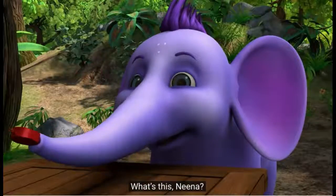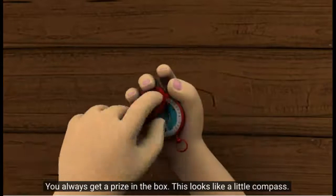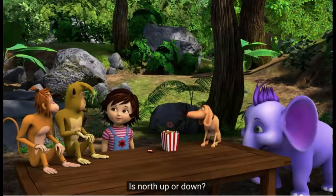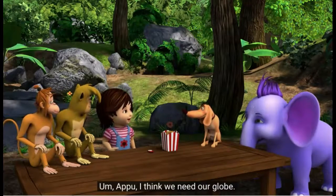What's this, Nina? You always get a prize in the box. This looks like a little compass. What's a compass? It shows you which way is north. Is north up or down? Apu, I think we need our globe.